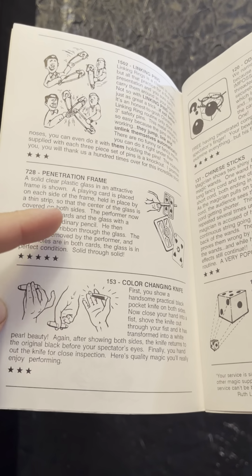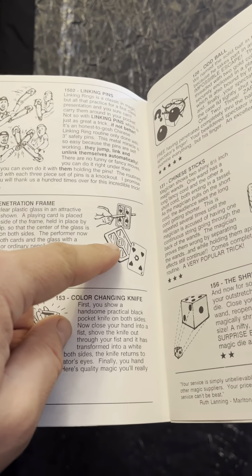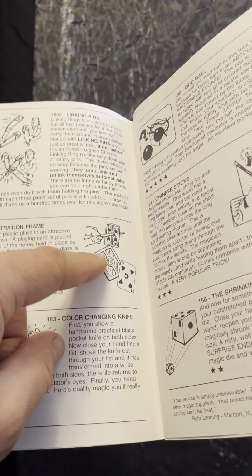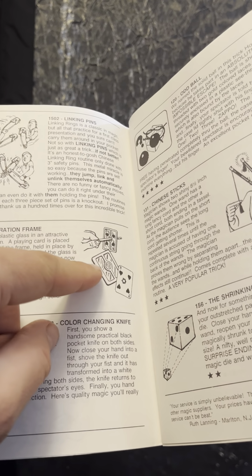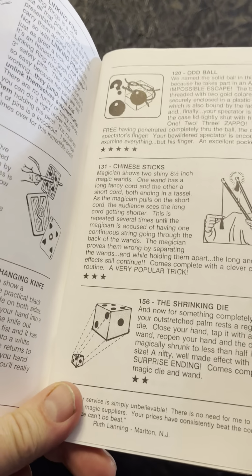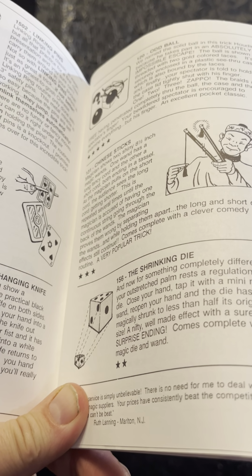Penetration frame. This was the second trick I learned. You put a playing card in that glass. The audience examines everything, and then you shove a pencil through the card, but you don't break the glass. Chinese sticks, that's a good one. Oddball was fun. The shrinking die, I don't remember if I've had that one or not.